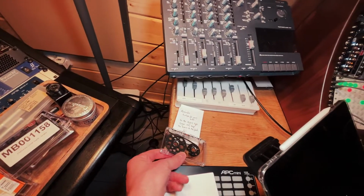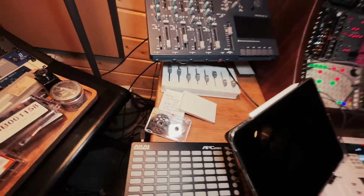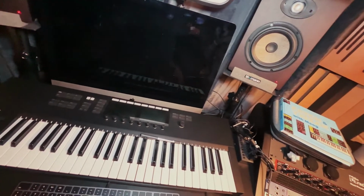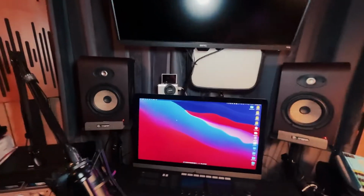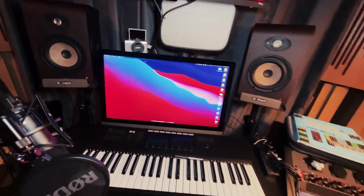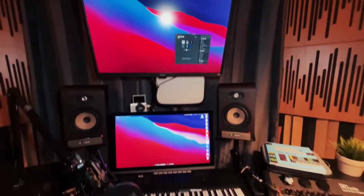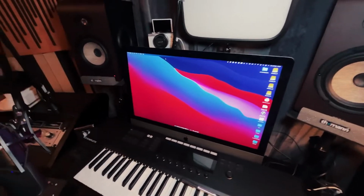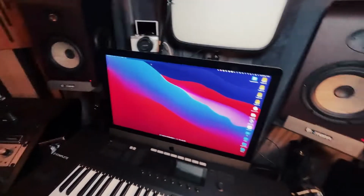Making tape loops is fun, but it takes a long time, a lot of time. So I tend to basically buy them already made. This is my main desk, which is a bit of a mess at the moment. As you can tell, I recently updated to Big Sur. Don't know if it was a mistake just yet. We'll find out. My main computer is a basically maxed out iMac from 2019.